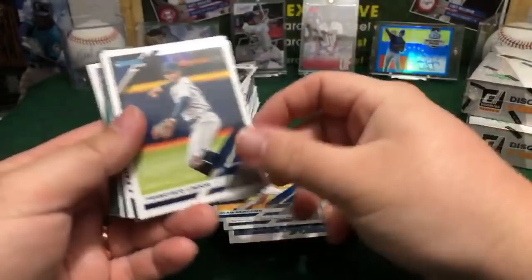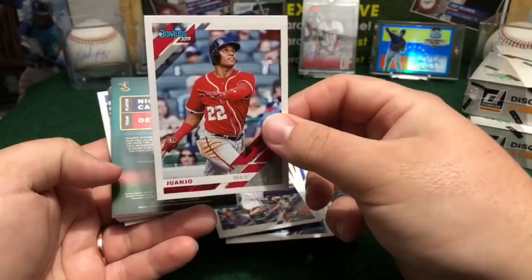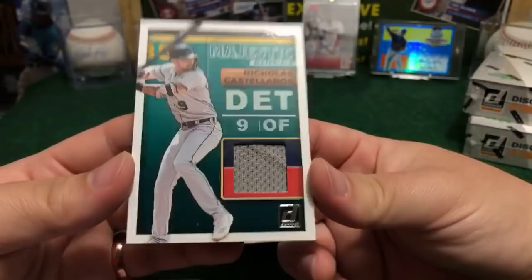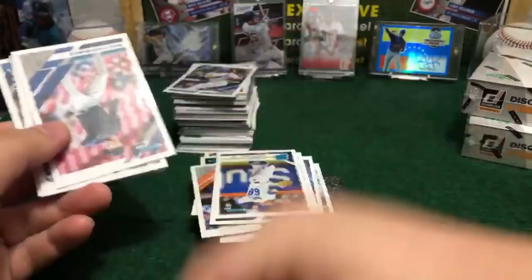Black Border. Matt Chapman, Diamond King. Juan Soto, variation in the name for Washington Nationals. And Detroit, Nicolas Castellanos. Nice, Game Juice Memorabilia for Detroit. Majestic material, looks pretty dead inside. So, in Tigers, Coach Mongo, congrats. You got hit number 3 in this box. Gibson, Black. So, we got 3 hits already in this nice second box.